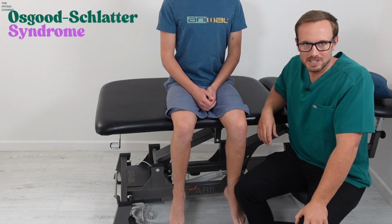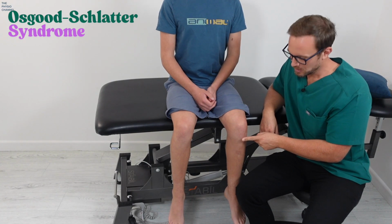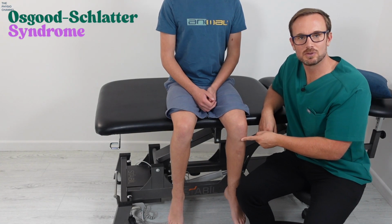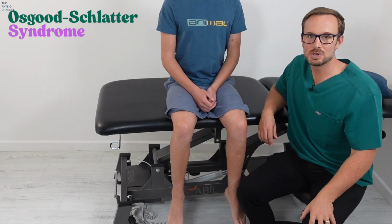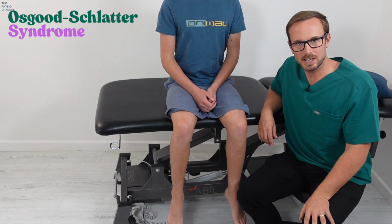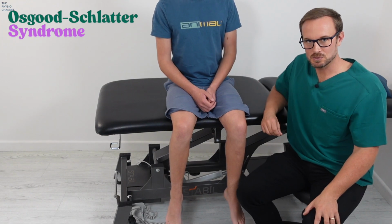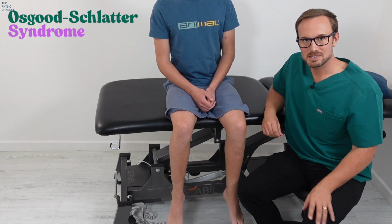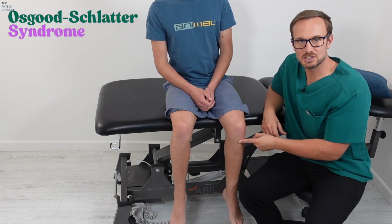Next, we'll look at Osgood-Schlatter's syndrome. This is pain and swelling below the kneecap where the tendon attaches to the top of the shin bone. It's common in active kids aged 10 to 14, especially during sports like football, gymnastics, or basketball. Again, it's worse with exercise, and you might see or feel a small bump at the top of the shin.